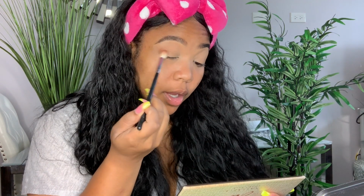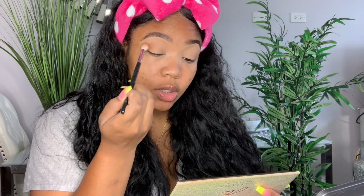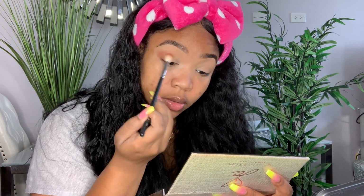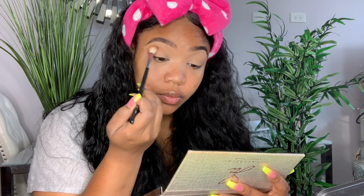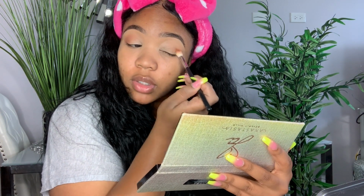I'm gonna be very careful while doing this because I don't wanna get too crazy too fast, because these colors are super pigmented in there. I want it to be a little faint. I don't even know what kind of look I'm going for. I really like this ginger color though. And my brushes are clean, y'all. So this is the true color.